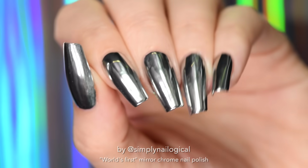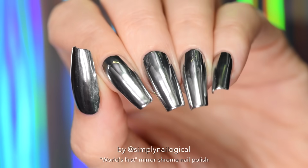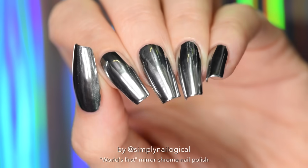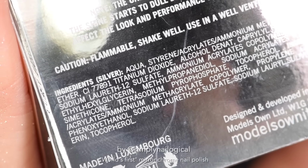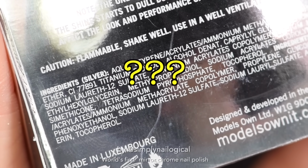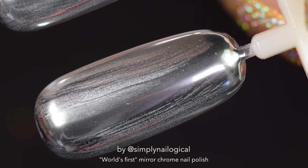To be honest, I am pretty impressed with how reflective this is, given that historically we've only really had nail polish that's this kind of dull silver chrome. It's never actually looked like a mirror. And it makes me wonder, what the hell is in this stuff? Because it clearly doesn't behave like nail polish to me.